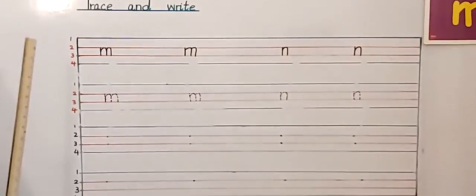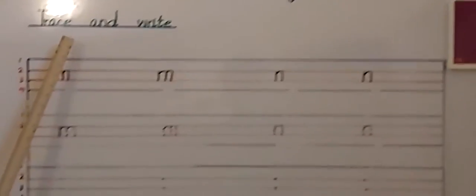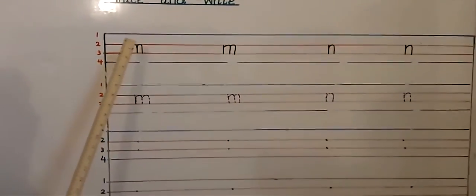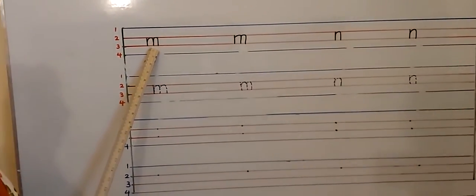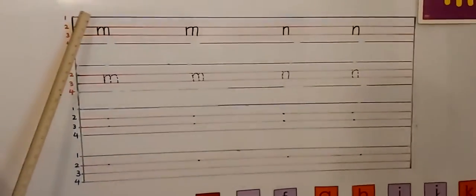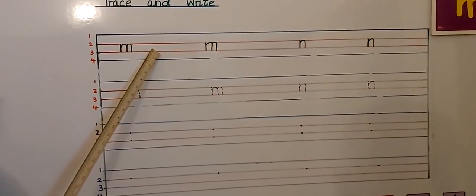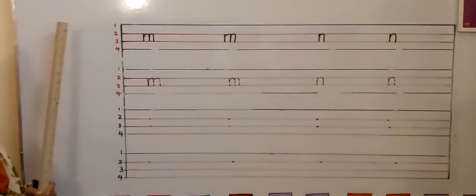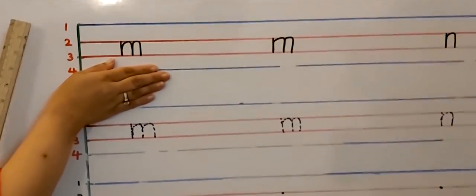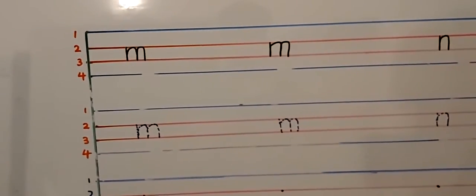Now look at the board. Your mama will write down the date. Now read with me, trace and write. Today we are going to trace and write letter M and letter N. Do you remember we have four lines on the board, and these two red lines are called middle two lines. And if I hide line number four, these are called upper three lines. If I hide line number one, these are called lower three lines.